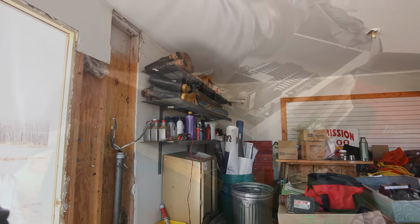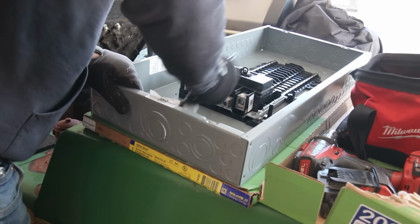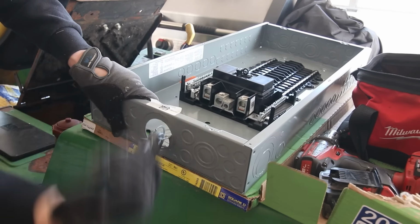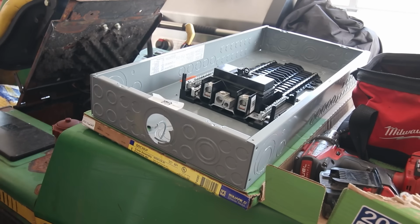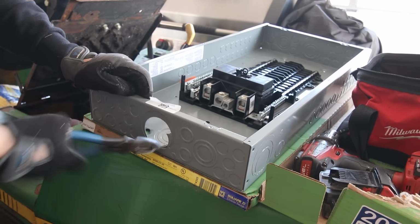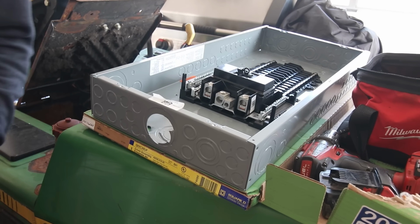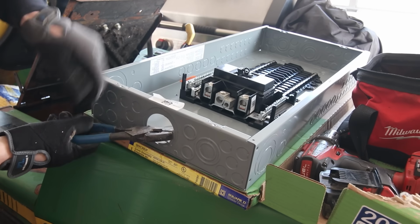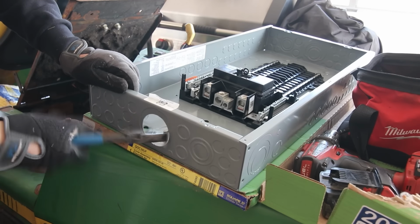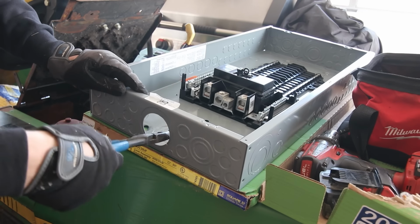Done. Like any good electrician, I'll be leaving a mess when I'm done. Okay, and I think that's the one.